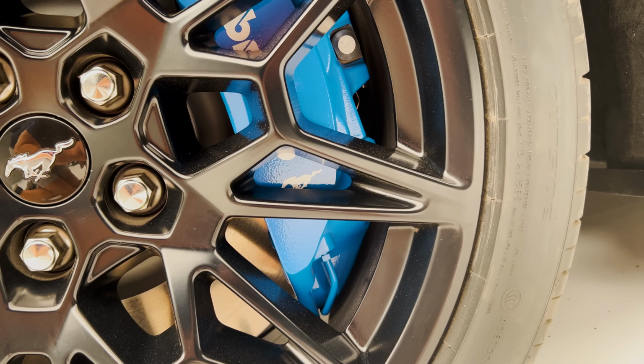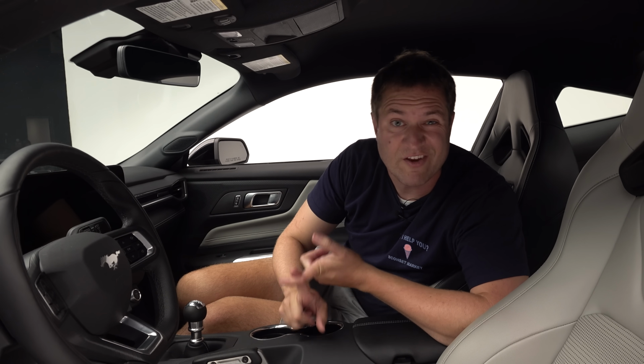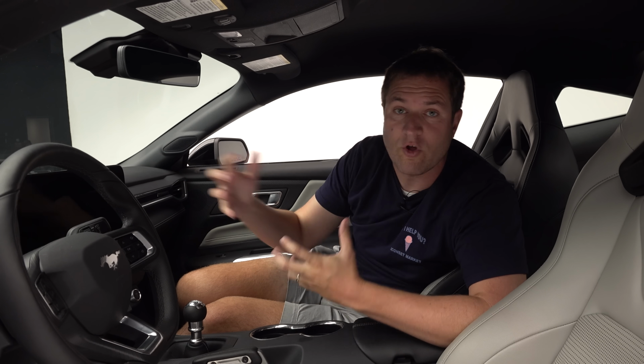Now, because this particular Mustang is a V8 powered GT model, its performance package adds a little more than what you'd get in the 4-cylinder. The performance package GT also adds brake ducts for additional brake cooling and an extra engine oil cooler for additional engine cooling if you want to use it on the racetrack.